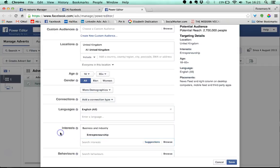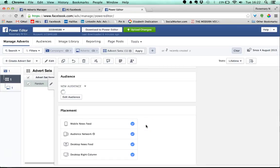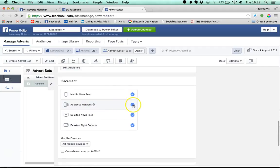Sometimes they come up, sometimes they don't. And then that's it, really. And then you would save that, okay? And that's your audience selection. And then you get to choose where you would like your ad to be placed. I generally don't use that one, and I don't get good results with the right column, so I just leave it on desktop newsfeed and mobile newsfeed.